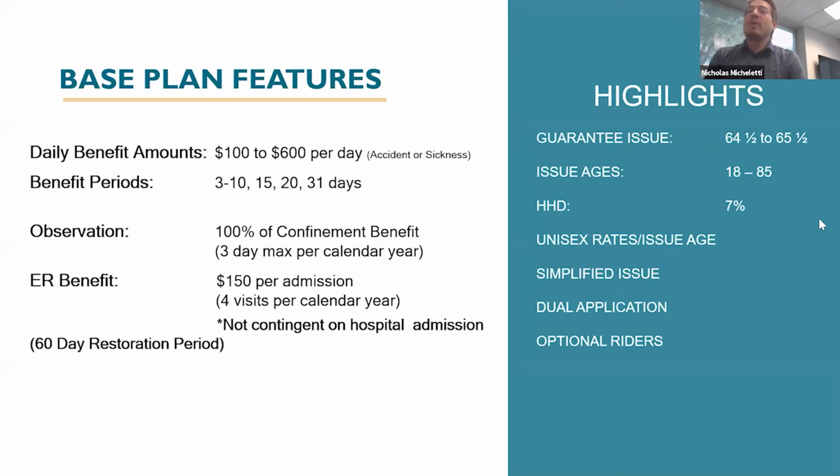We offer unisex rates. We don't discriminate tobacco versus non-tobacco. And another great piece of this product or feature of it is it's an issue age product. So the rates do not increase as the policyholder gets older. You're going to pay the same rate that you take the product out at, the issue age that you were when you did so. So if you're age 64, you write and you take our product out, you're going to pay that 64-year-old rate for as long as you continue to pay the premiums there. The rates do not increase as the policyholder gets older.